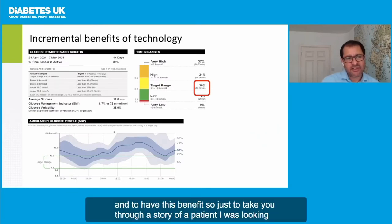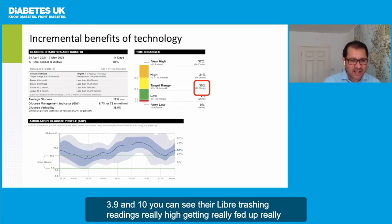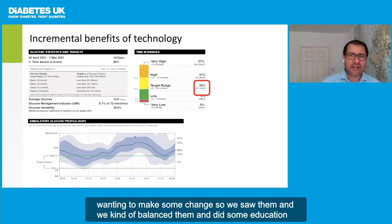And to show how this benefits, just to take you through a story of a patient I was looking after, you can see there May last year, they had an estimated A1C of 8.7%, 30% of their time between 3.9 and 10. You can see their Libre trace showing readings really high, getting really fed up, really wanting to make some change.